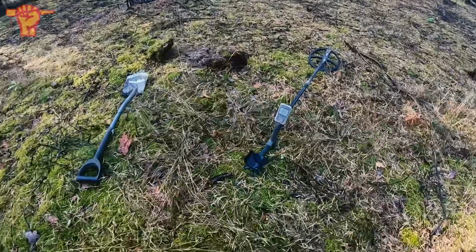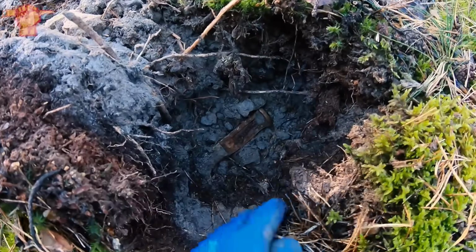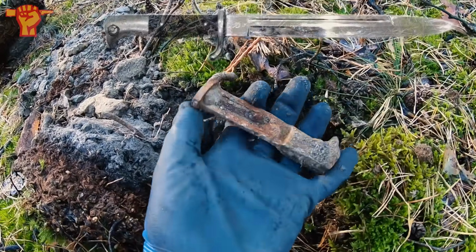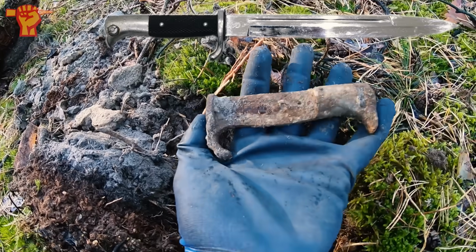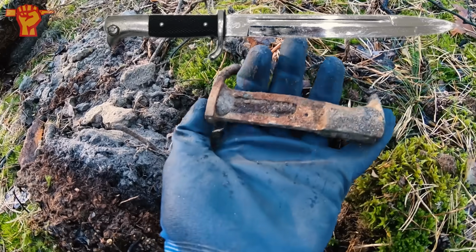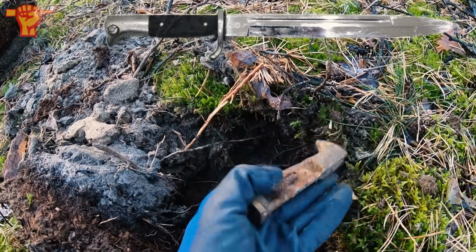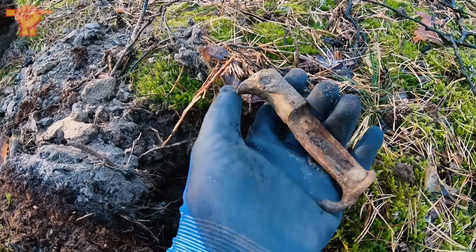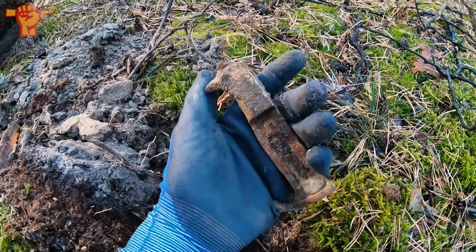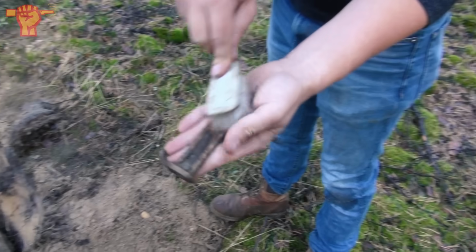But let me show you. Right next to it I hit a signal as well and I just found something cool. Look what I just pulled out. That's the handle of a parade bayonet. Look at that condition. I'm not really sure what the material is, but that must be a parade bayonet. That was the more fancy version. They usually used better materials for that as well. And actually the head here is a bit eagle shaped and they did that on purpose. That's really interesting. Right, let's give it a brush.